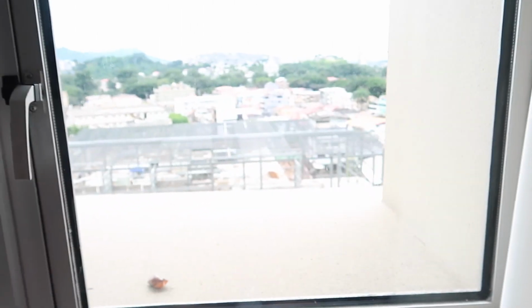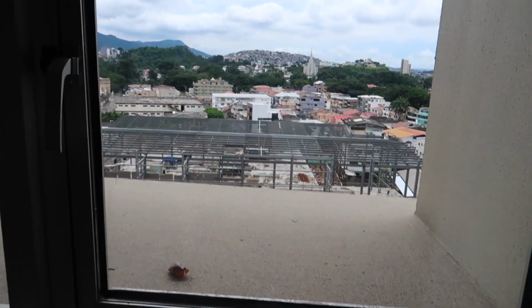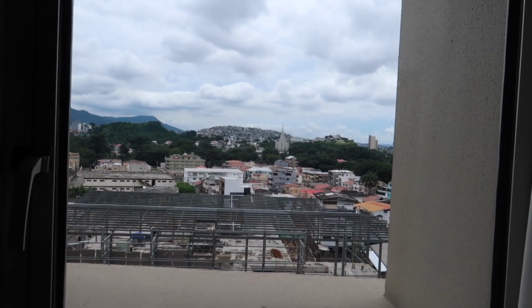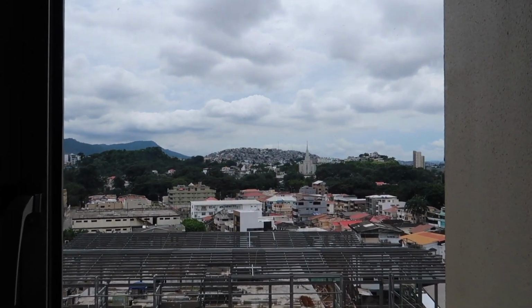Guys, I am back in my room and I'm just admiring this view. Let me show you. Minus this construction, clearly. And look, there's a seashell in there. Anyways, getting distracted. Look at this view.